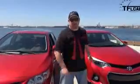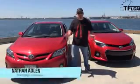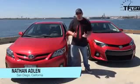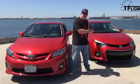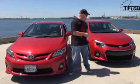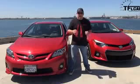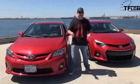Howdy folks, Nathan Adlin here, and next to me is the current model Toyota Corolla, and over here is the 2014 Toyota Corolla. So you may notice a difference between the styling between the current model and the 2014 model. Here's the thing, they took a page right out of Toyota Avalon's design book and come up with, well, basically a baby Avalon. On the inside, it's even more different, but in many ways, it's still the same essential vehicle.